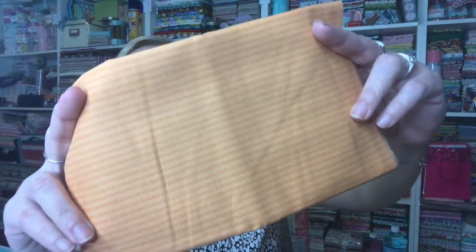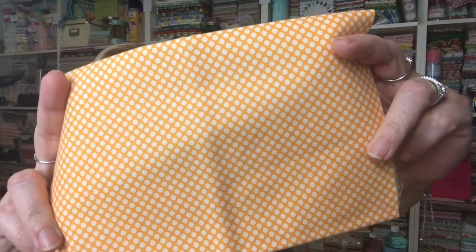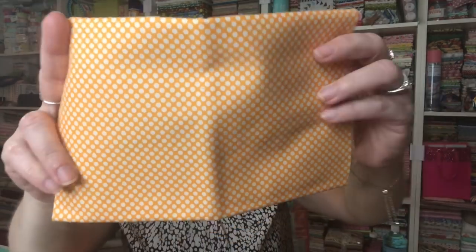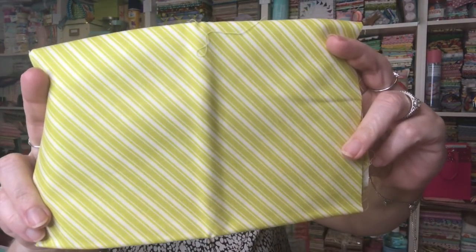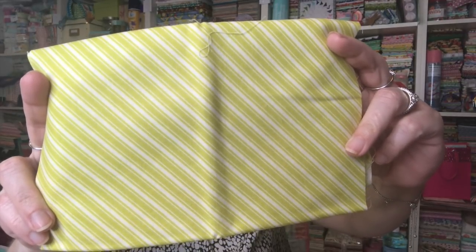You never get the right color. I wish you could see the exact color, because no matter what my light is, it never looks exactly like it does to me in person. It's that same color, but with white dots. I love that too. So pretty. And now we're getting into the greens. Here's a green stripe. It's sort of a lime green, but not really bright and garish. It's a muted lime green. I love their colors. I just do.